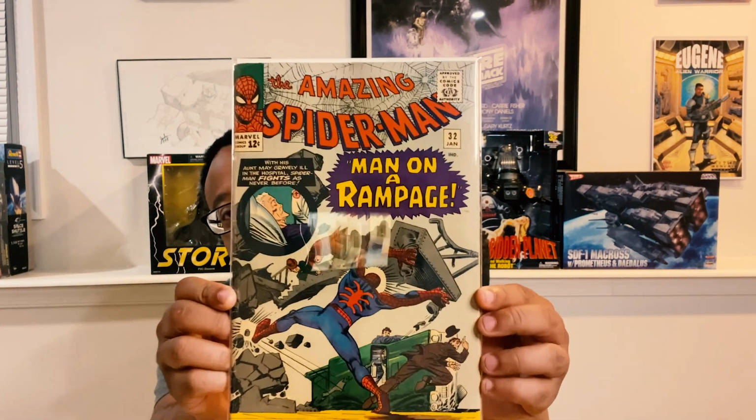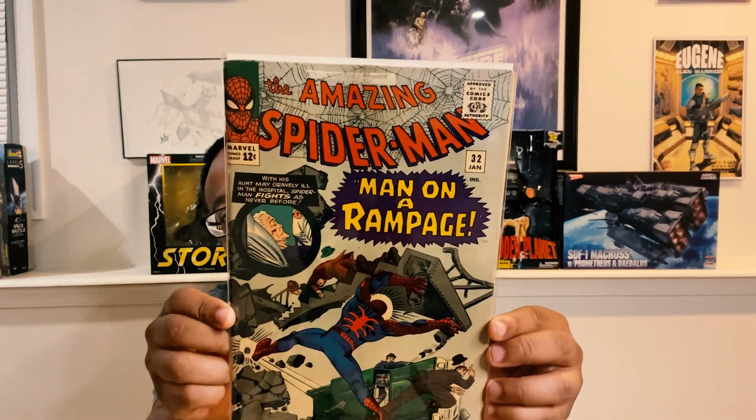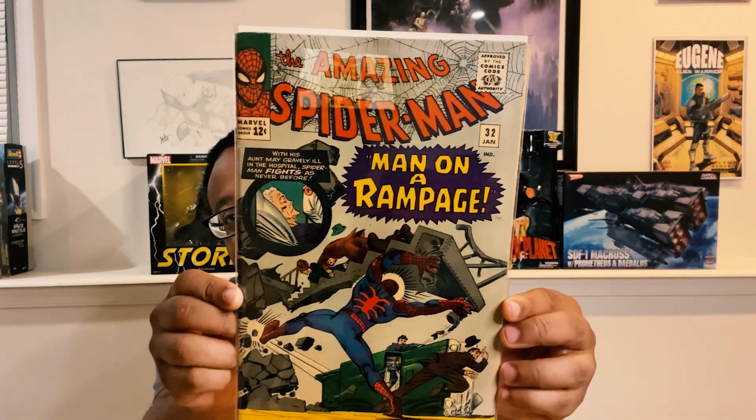The next one is Amazing Spider-Man 32. And this is a cool issue right here. This is probably, I would give it about a 5. And then for the 27, probably about a mid-grade 2.